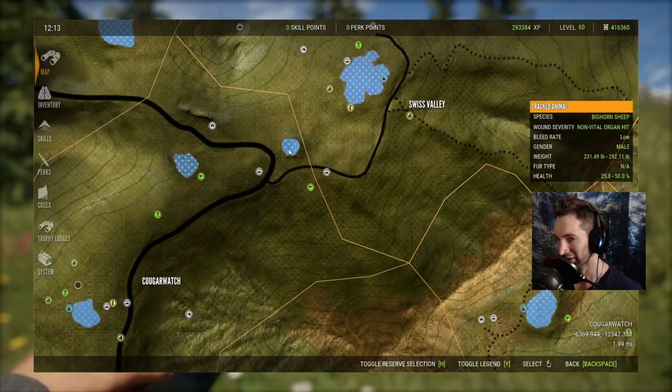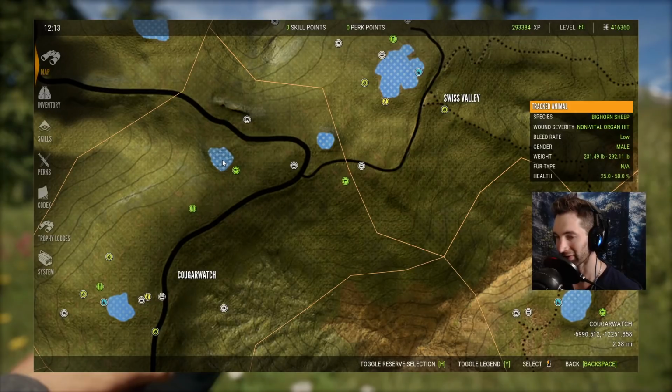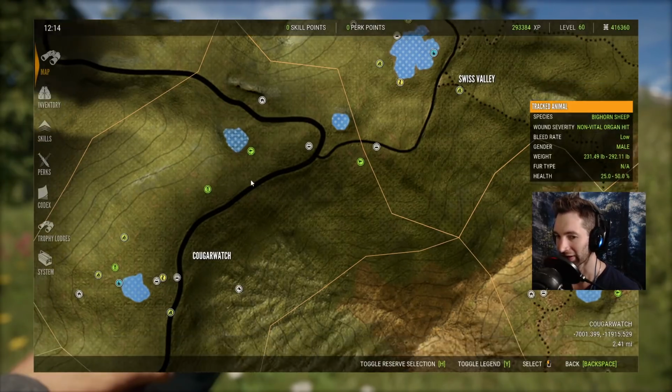There's also mule deer here. Sometimes I hunt here, sometimes I don't, but 9 o'clock in the morning, it's kind of like a hit or miss. You could get really lucky and see like a giant here or not. This spot here is also really good too, 9 o'clock until 10 o'clock in the morning on that spot.